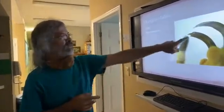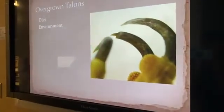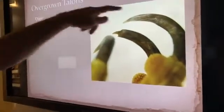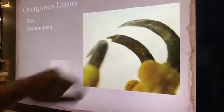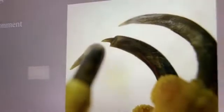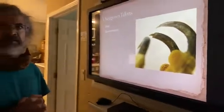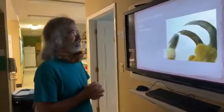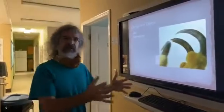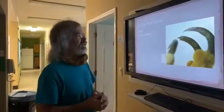Cool. Somebody asked about overgrown talons. Yeah. So yes, because they're growing constantly, if they're not worn down by daily use, they will tend to get too long and too thick. So here's a good example of what happens typically only in captivity. It's rare to get a wild bird that has that condition, because they wear down naturally as they hunt, if they're healthy birds. So you see it in birds that maybe have suffered through a traumatic injury and have been in the wild for a while trying to heal on their own.